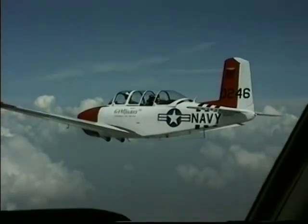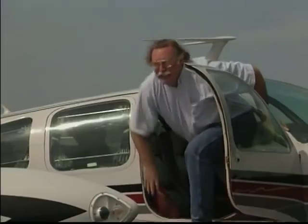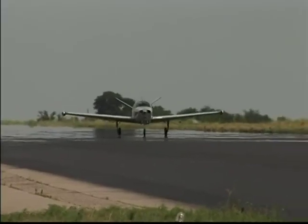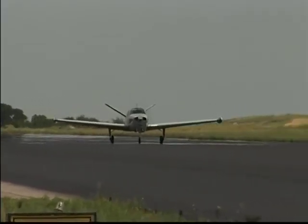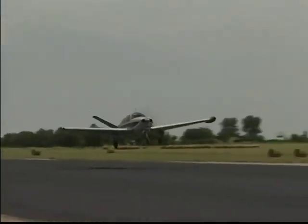In 1993, General Aviation Modifications Incorporated was formed by George Brawley and Tim Rail to create and certify some structural modifications for the Beech Bonanza. But while working with George's Bonanza, some unexpected events took place.